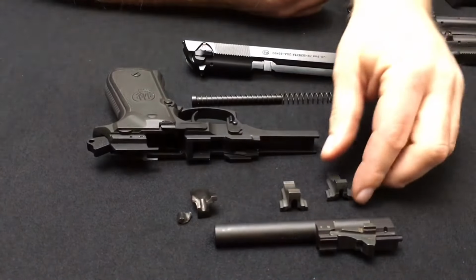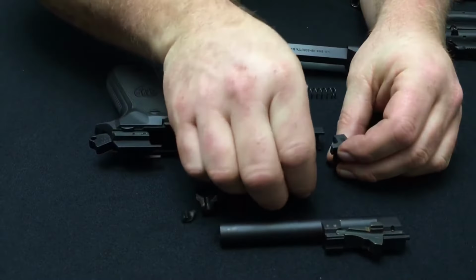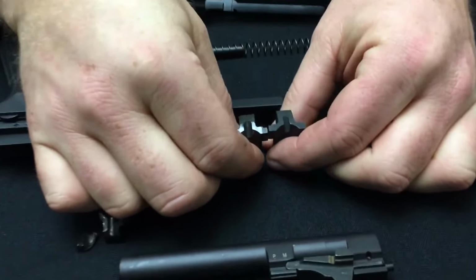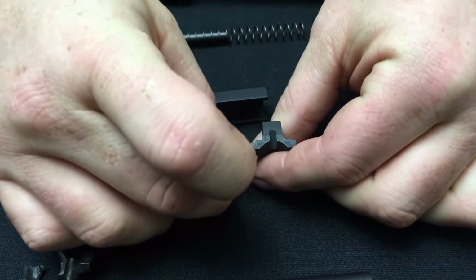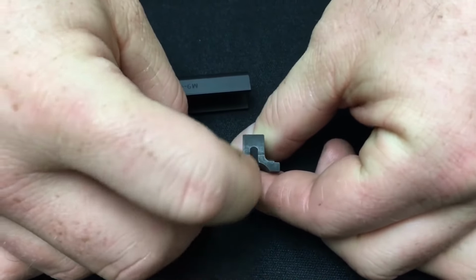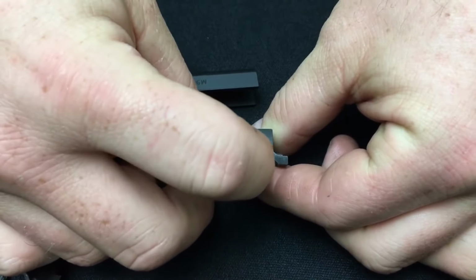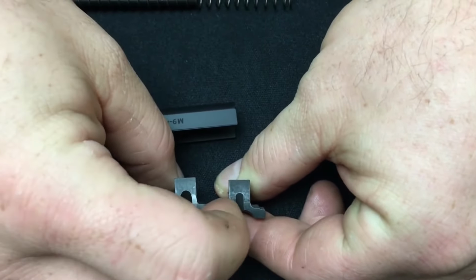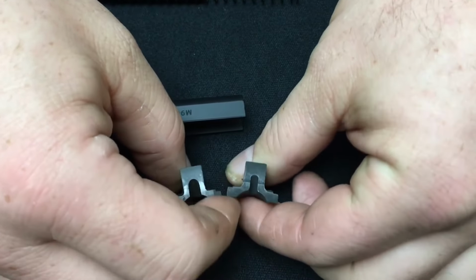There's another change I want to point out in this thing as well, if you notice. When you look forward, you'll see how much narrower this slot is on the top, on the improved one. As you can see, there's a lot more material on this one versus this one. There's a much smaller pin that's used for locking and unlocking that goes into there. This also increases the strength.